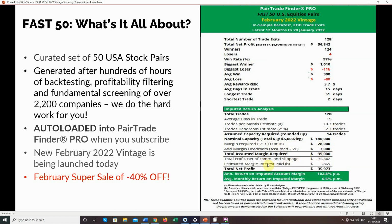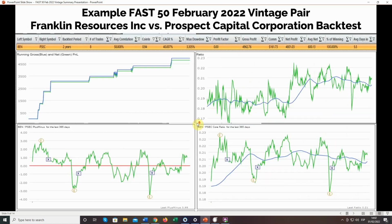The total profit, net of commission and slippage, was $36,842. We take the estimated margin interest paid, which is about $869 over the year, giving a total net profit of about $36,000. So the average return on imputed account margin was 102.8%. That equates to 6.6% per month. So that's what the backtest looks like on this current February 2022 vintage of the Fast 50 US equities pairs. Let's give you a quick example of one of these.